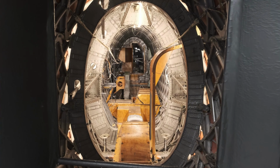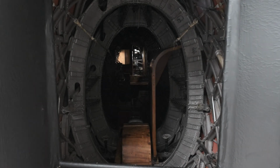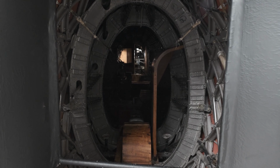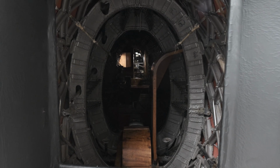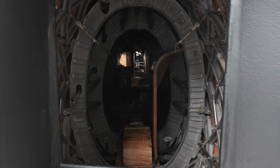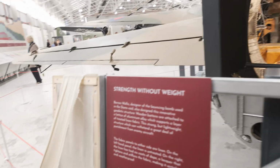Barnes Wallace, a designer of the bouncing bomb used in the Dams raid, also designed the innovative structure. Wooden battens were attached to the lattice of aluminium alloy. Can you see them inside then? You can when it puts lights on. Which supports a layer of treated linen fabric. This strong but lightweight structure can withstand a great deal of punishment from any enemy aircraft. The fabric panels to either side are linen. It must just be, oh, that's good in there, isn't it?